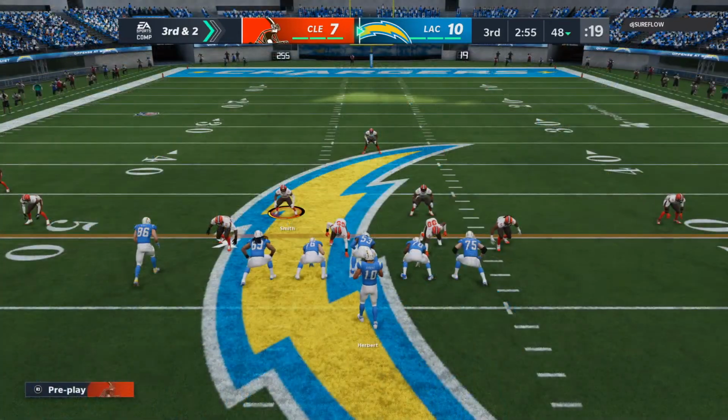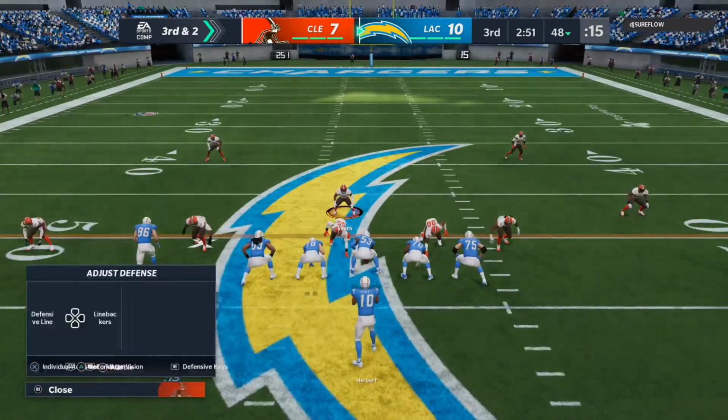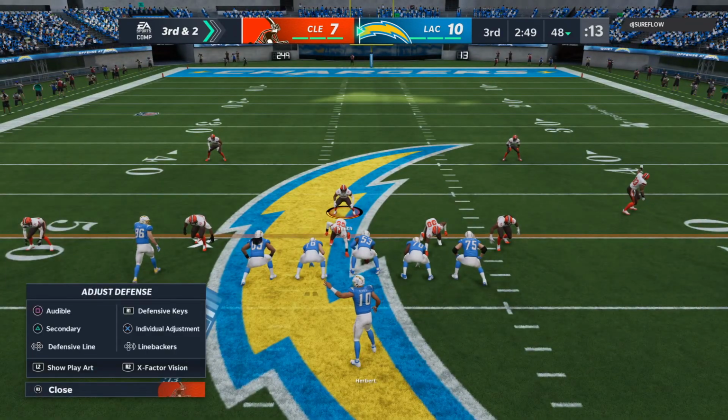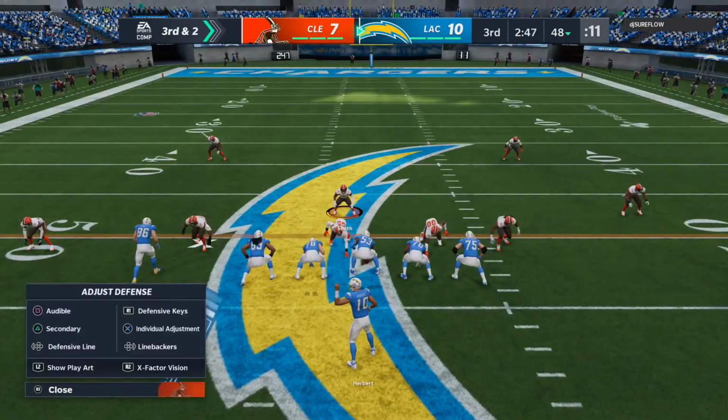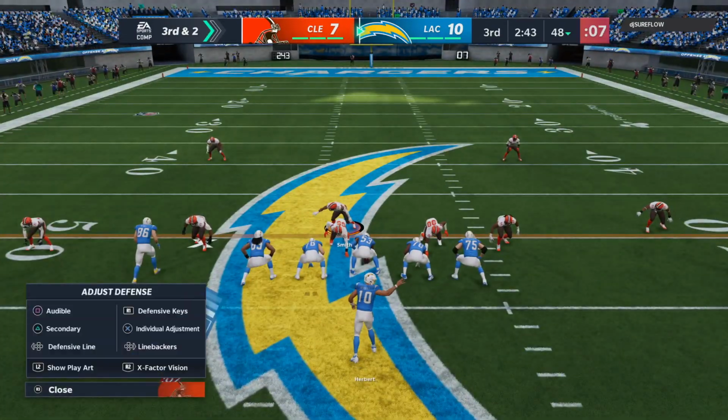It looks like a nickel set now for the Browns on 3rd down. Mike 56, Mike 56. 19 light. It's me and you. It's just me and you. 56, Mike 56, right there, 56.